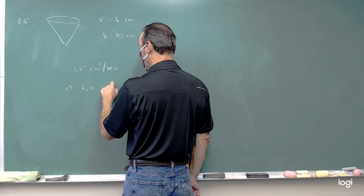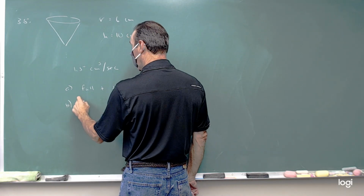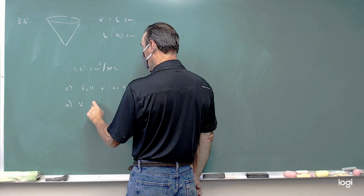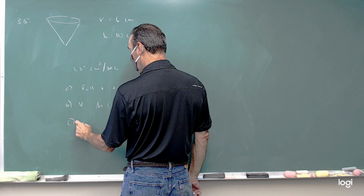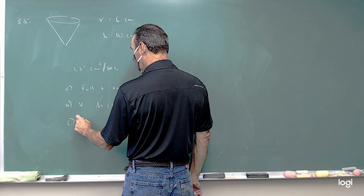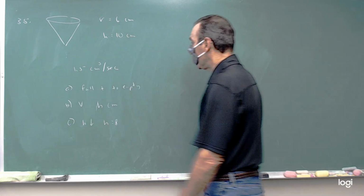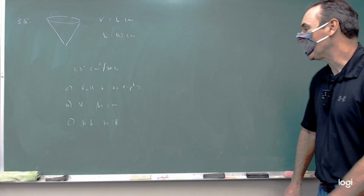A. If the filter starts out full, how long does it take to empty? B. Find the volume of water in the filter when the depth of the water is 8 centimeters. And C. How fast is the water level falling when the depth is 8 centimeters? Any in particular, or all of these? All of them. All of them, okay.